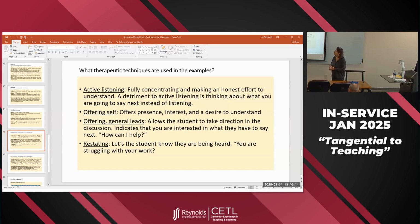Offering self offers present interest and a desire to understand. That goes back to not being dismissive, right? Not being dismissive. Or if you notice them in the classroom, and you notice they're one of those students, you might have a student who's kind of isolated from the group, right? They don't really know how, so they may have autism, they may be on the spectrum, or again, it may be depression or anxiety, like a social anxiety situation. And they're kind of isolated, right? And you notice them in your classroom.